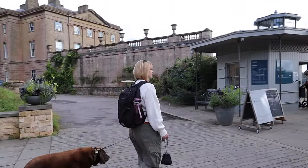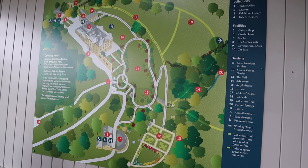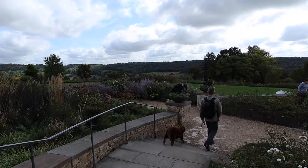Now let's switch gears and explore something completely different. If you're looking for something to do with your dog that combines history, art, culture, and beautiful lush gardens, the American Museum and Gardens has to be on your list.